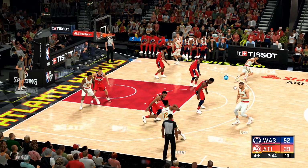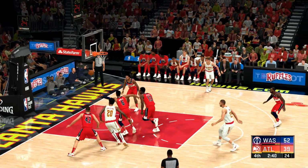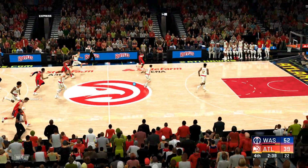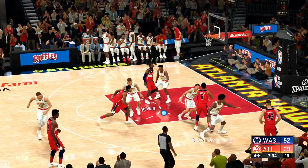Wall against Young. Len passes to Hunter. Young for 3. It's hauled in by Brown. Brown's got rebound number 5 here tonight. And Wall kicks to Brown.